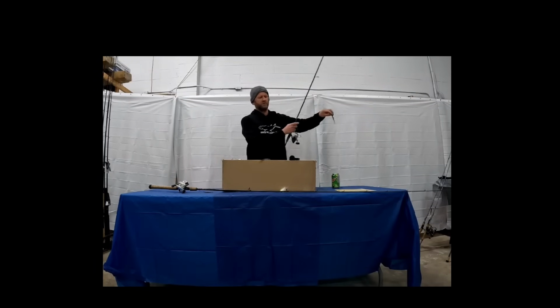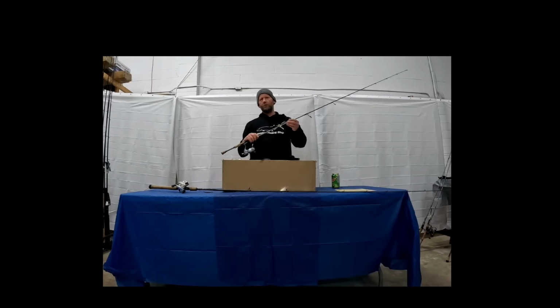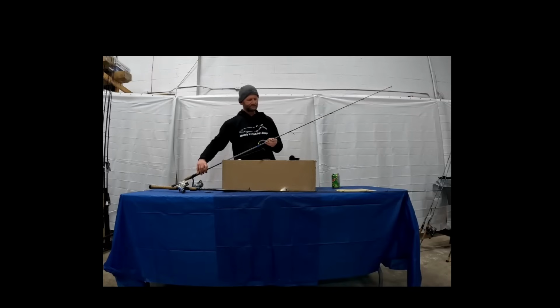That's really crucial. So I'll use a minnow till water's about 45 degrees, and then I'm done with the minnow for the year. Unless we get a cold front, then I'll get some minnows again. If we get like the third week of April and it's 50-degree water and we get a cold snap and you're seeing your breath, get some minnows. Definitely helps you.